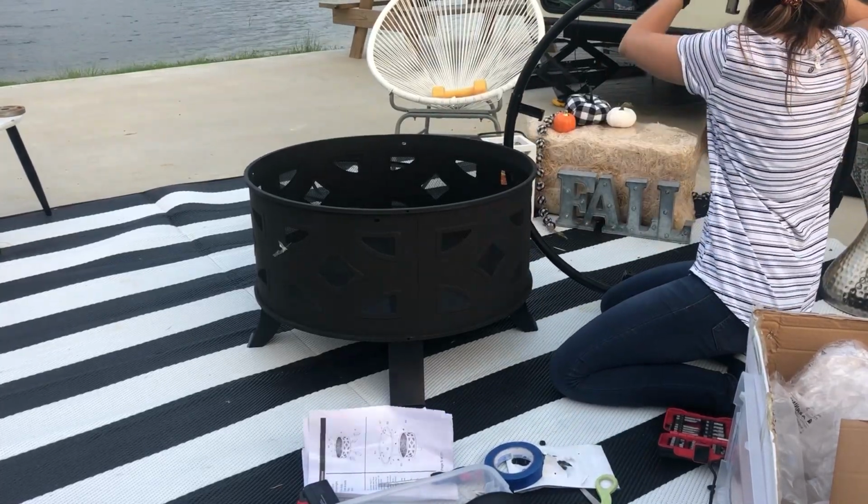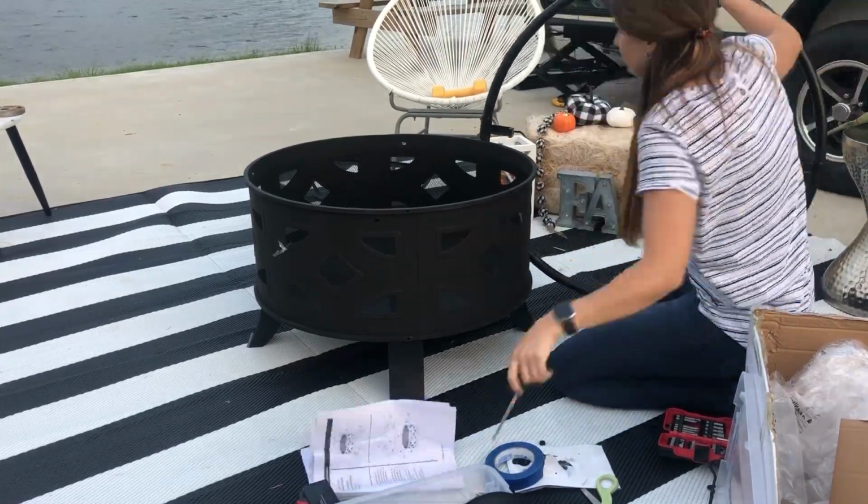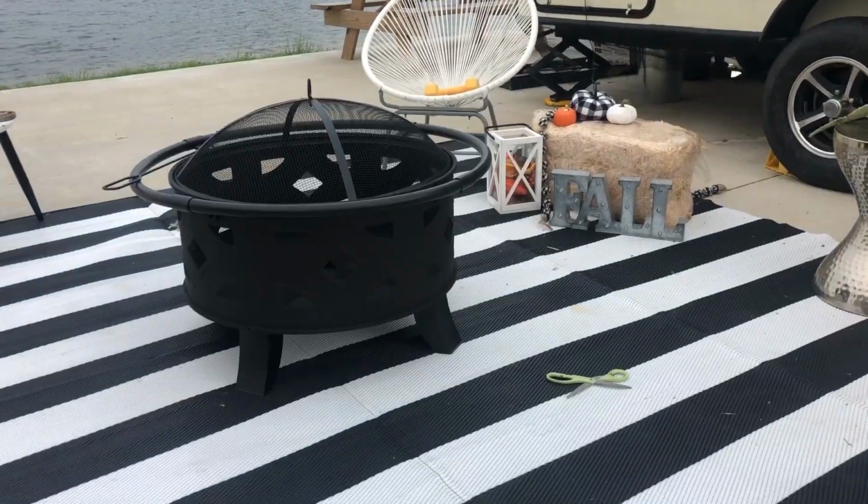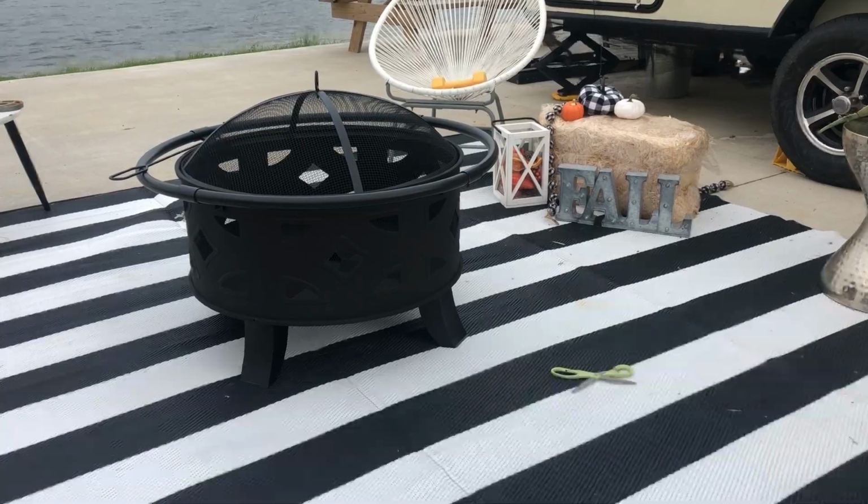Hindsight is 20/20, but can anybody look and see what big mistake is gonna happen by the end of the evening? Stay tuned to the end.